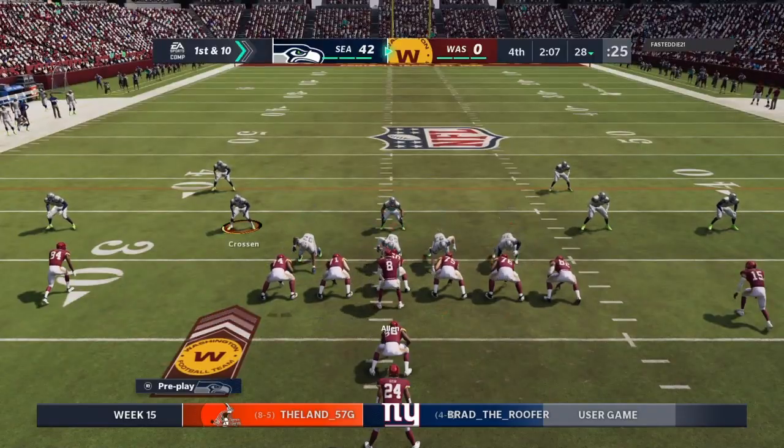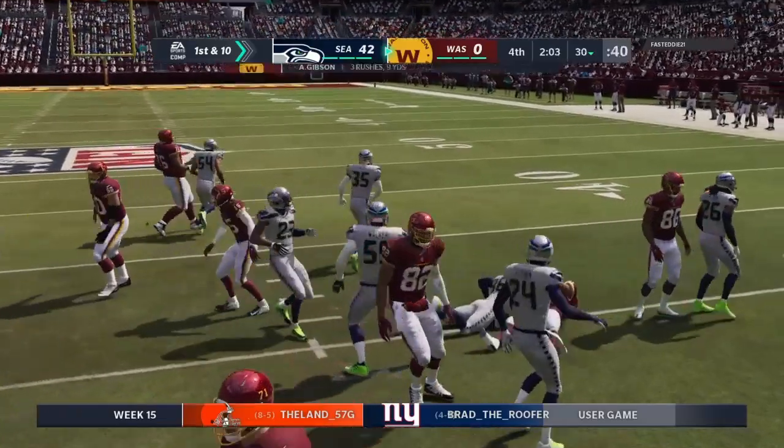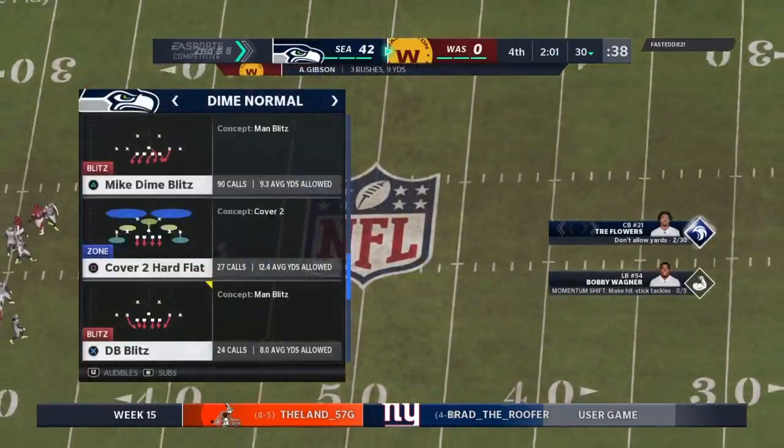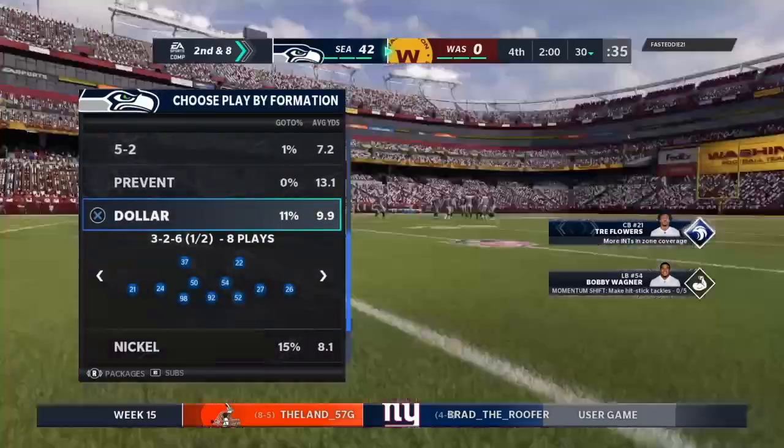And let's face it, this drive is not going to have any bearing on this game, but it's kind of important for one reason, isn't it? It certainly is. You got to get points. And okay, all right, unbeat yourself as you move on to the next one. It's 2nd and 8.